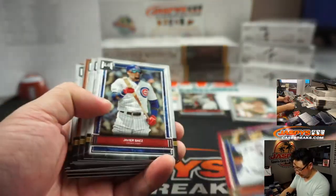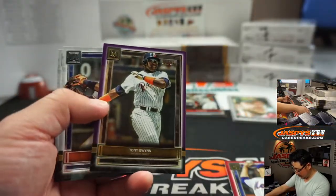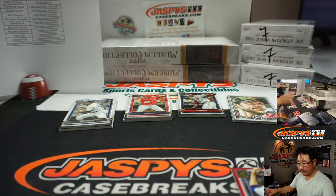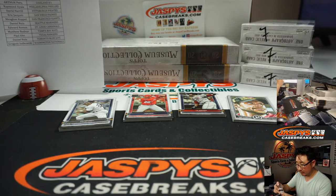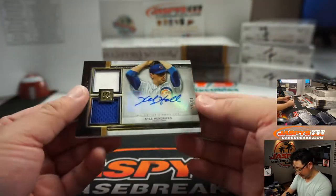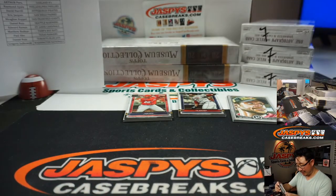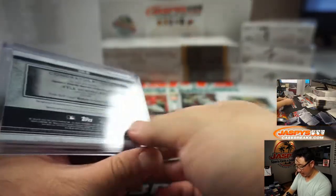There's Jacob DeGrom to 50. Tony Gwynn to 99. All right. Thanks, Randy. Appreciate that. 3 out of 25, Kyle Hendricks. You've been doing this for about 5 or 6 years. You get to be kind of good at ripping packs. There you go. 3 out of 25.